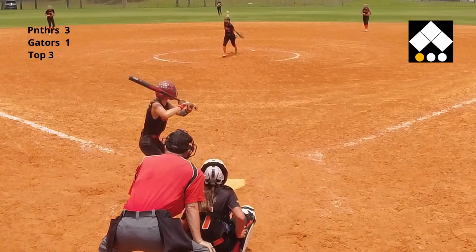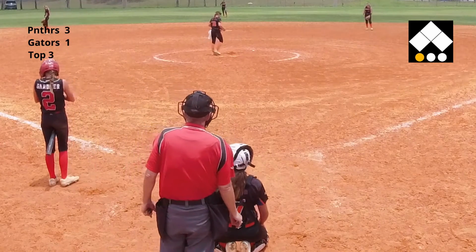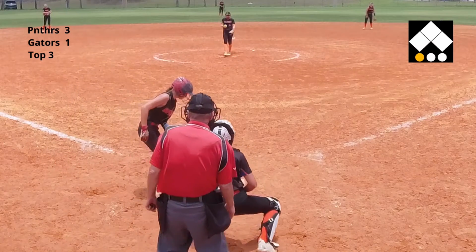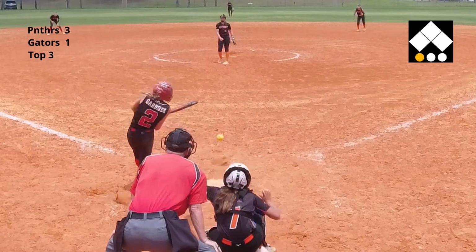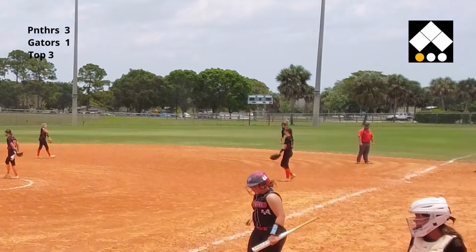All right, next batter up here, number 2. Watches for strike 1. So Gardner, the batter here for the Coral Springs Panthers, with 1 out, steps in on an 0-1 count and hits that one straight back. Again to Avelo, easily fields it, tosses over, and there's the second out.